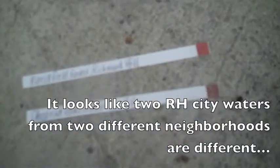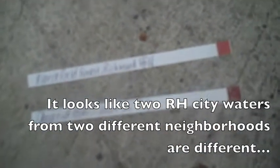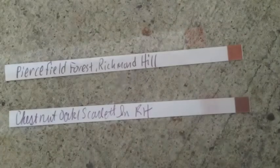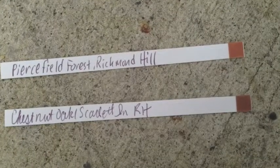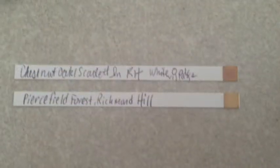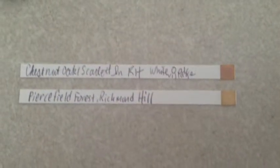Now it's been about 5 minutes since I did the test in Piercefield Forest. I'm not sure the name of this neighborhood, but it was only about a 2 or 3 minute drive, and I mean, the test strips look slightly different. The one in Piercefield Forest looks slightly harder. But it has been 5 minutes since I took that test. And here you can actually see the comparison between right after when the tests were done and about 30 minutes to an hour later.